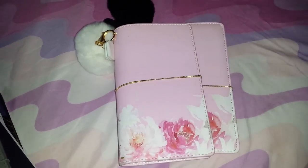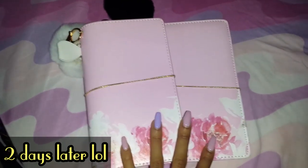Hey guys, so real quick, I literally just hauled these two as well as the other two planners from Walmart.